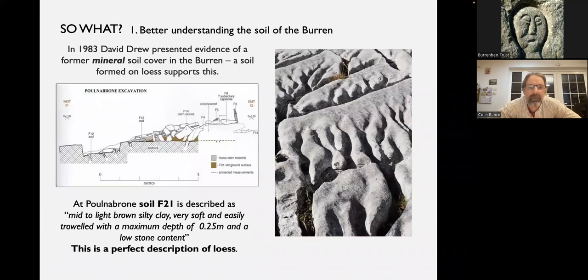And Paul and Brown, as I said, and Lynch described the soil F21. And the full description she gave is mid to light brown, silty clay, very soft, easily troweled, with a maximum depth of a quarter meter and a low stone content. And that is a perfect description of loess without saying it's actually loess.